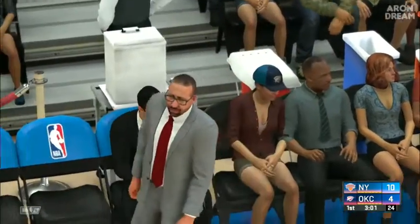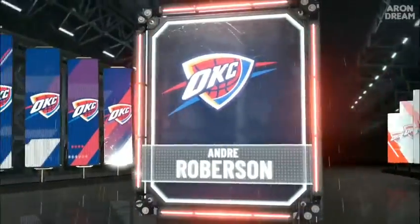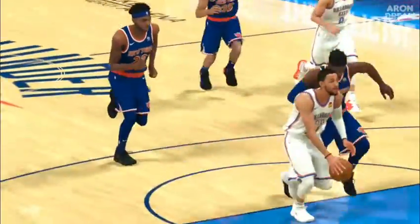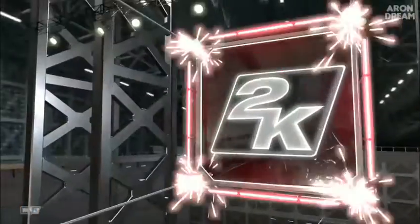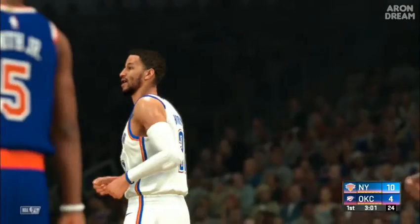Robertson being aggressive that time, so staying away from the catch and shoot game and taking it at the defense. Tough last year for Robertson with the knee injury and missing a lot of the season, as he's a defensive staple for this team.